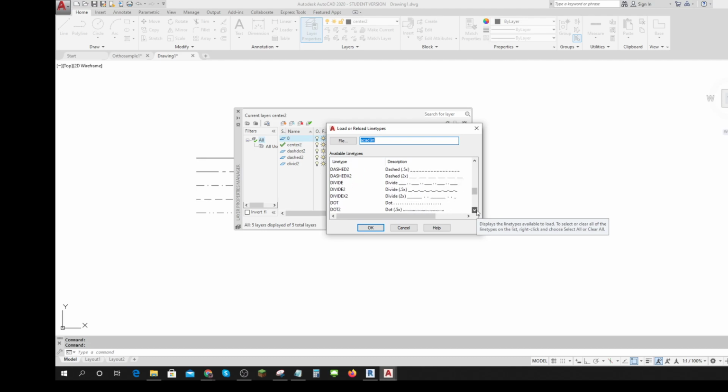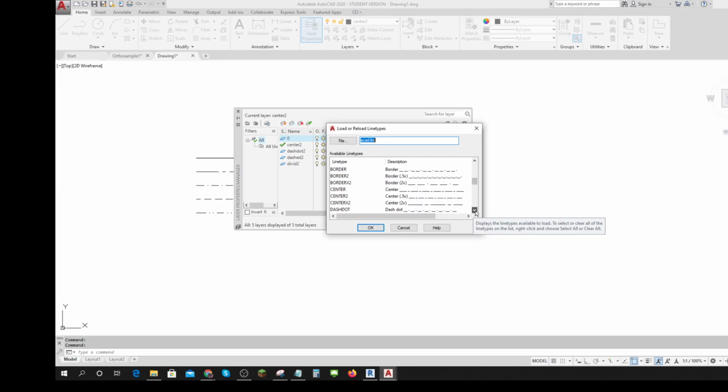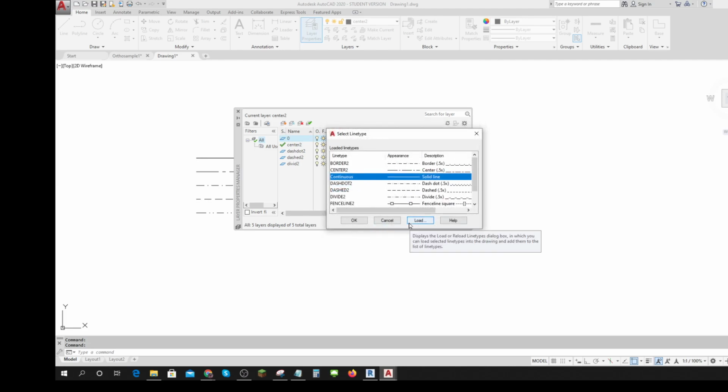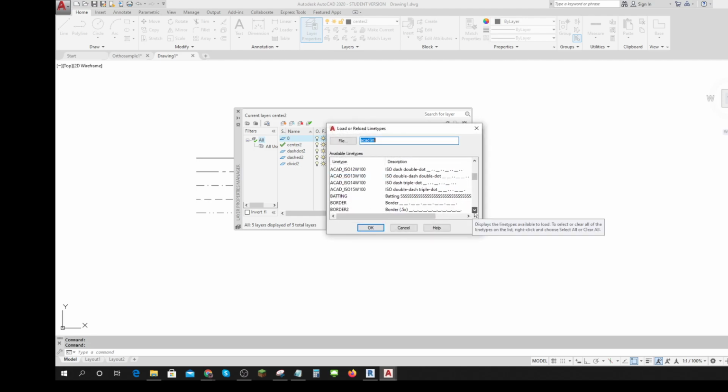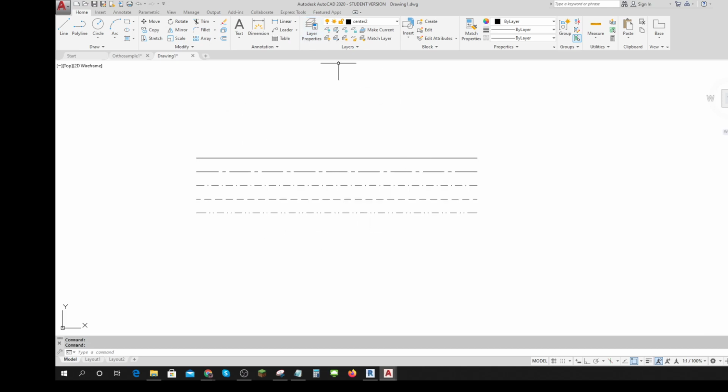What else is in here? Hidden 2. I didn't do hidden 2. Shame on me. I'm just going to find a bunch of them. Phantom 2. All these types of lines mean something different depending on what you're drawing. If you're drawing mechanical, it will mean something different than if you're drawing architectural, or civil, or landscape. But you need to know how to make these things. And I've just chosen for now the ones that end in 2. And just draw as many of them as you can.